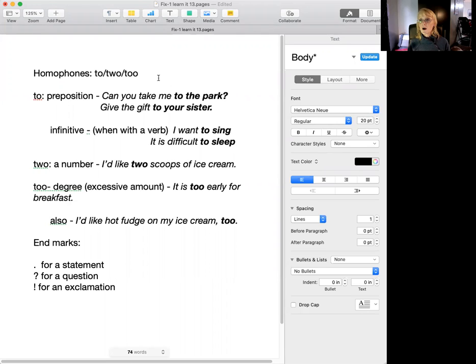And you have to know which word you're talking about when we see it. They have different meanings. So the first one, it's going to be two, or two, and you'll have to select, is it TO, TWO, or TOO? So let's look at the meaning of those.